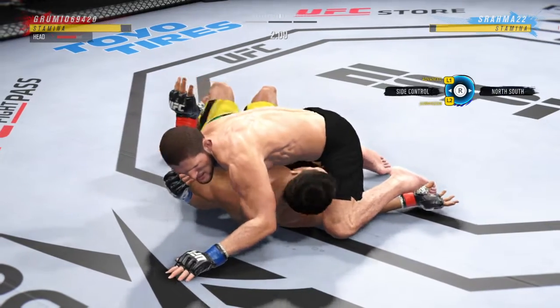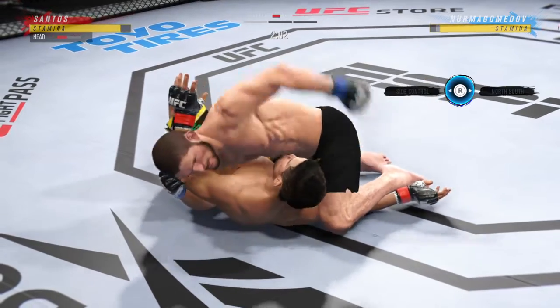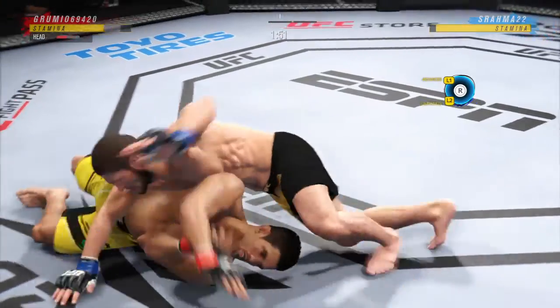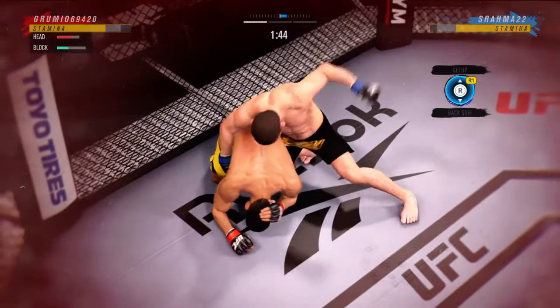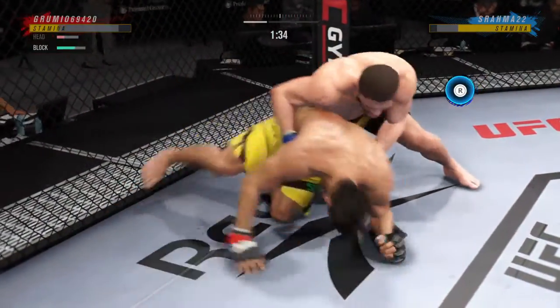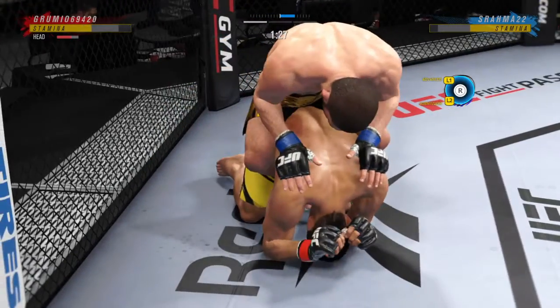Crazy accuracy and efficiency with these ground and pound strikes here. And if you're the opponent, you got to intelligently defend or the referee's going to stop it. You got to defend. But you can see him now starting to gain posture, and the intensity at which he's throwing these ground strikes is starting to improve. It's starting to elevate because he knows that he can get the finish. Back mount now.